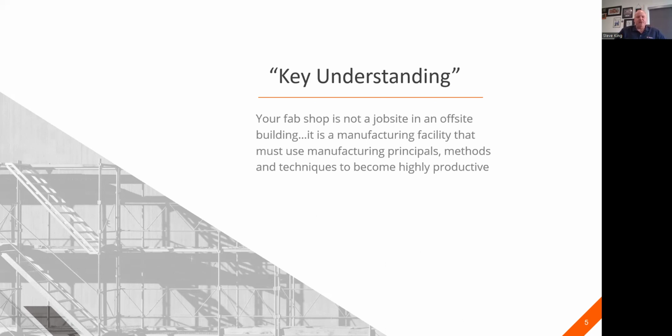But it took a few years for me to realize that this is not just a job site in a building, which you see written everywhere when you read things about fabrication, electrical fabrication, mechanical. It's like, oh, we do it in a climate controlled building and we do this and we do that. It's safer, and you hear all that stuff. But the reality is it is a manufacturing facility. And that is a key understanding that took a while to learn.